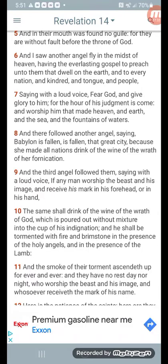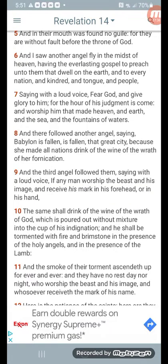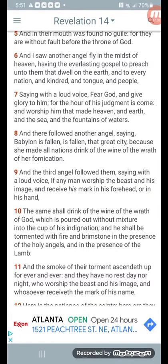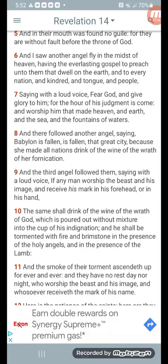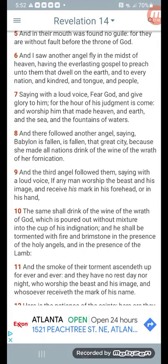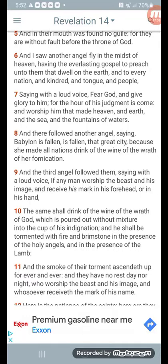It says, Revelation 14:9, and the third angel followed them, saying with a loud voice, if any man worship the beast, which is Esau, which is NATO and the EU, and his image, and receive his mark in his forehead or in his hand, the same shall drink of the wine of the wrath of Yahawah, which is poured out without mixture into the cup of his indignation, which are the nuclear missiles.